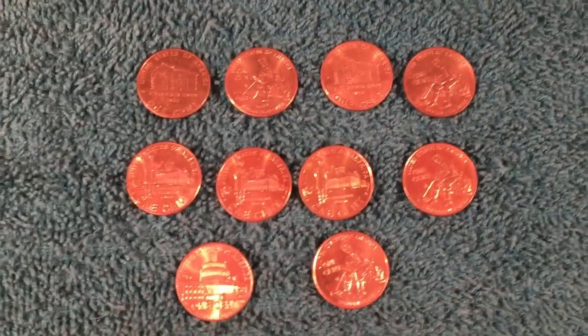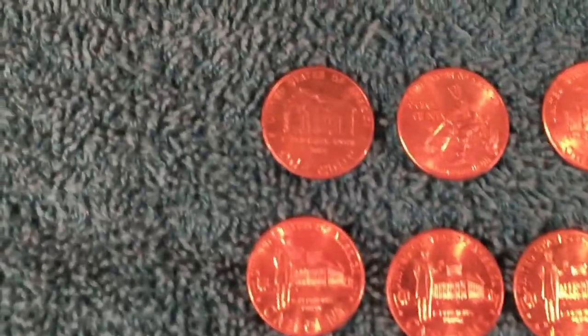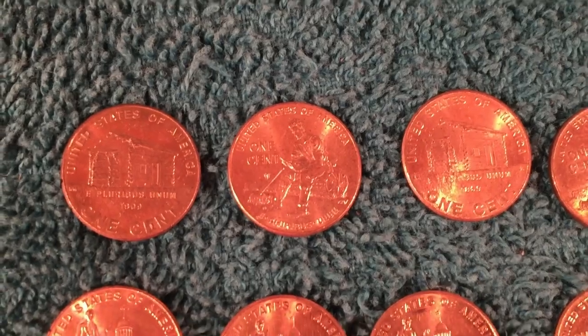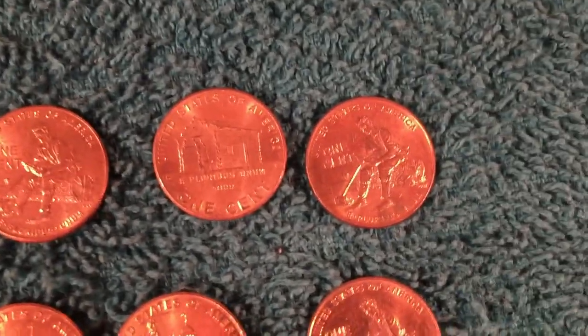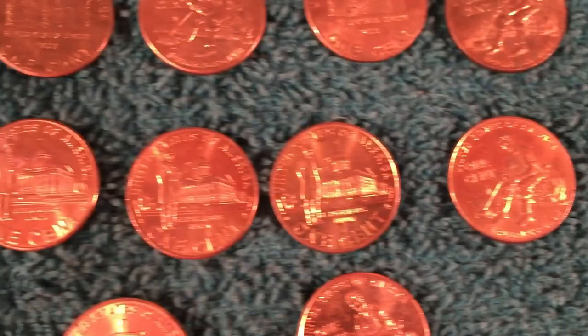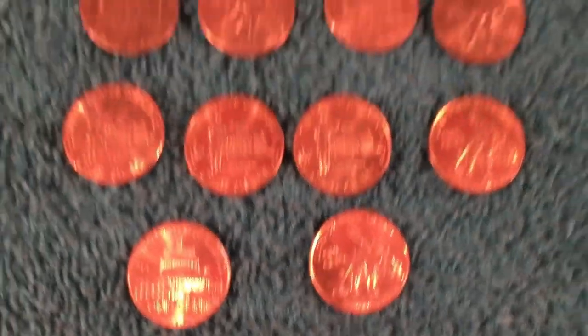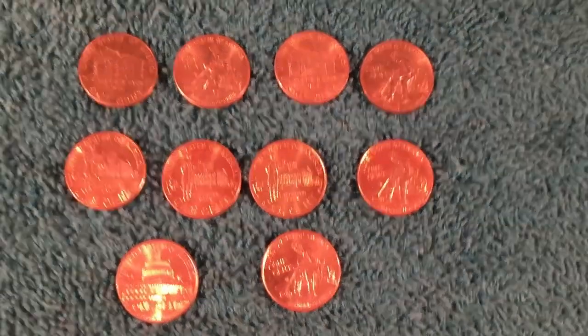And then we got 10 2009 pennies, which I've never even seen in circulation before, so, you know, I guess if you go through enough of them, you're going to find some. But you can see the different designs there. And the reason these are special is because for some reason they didn't make very many of them.